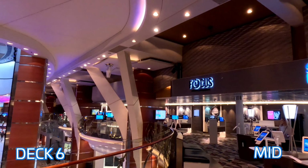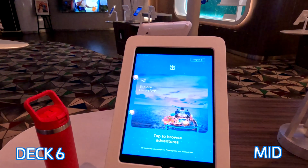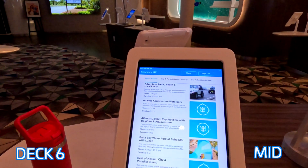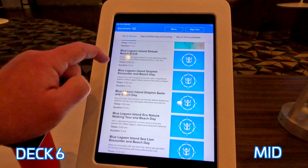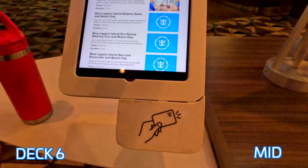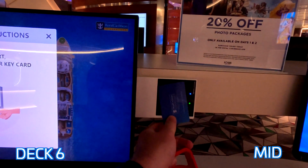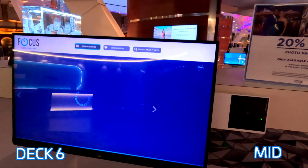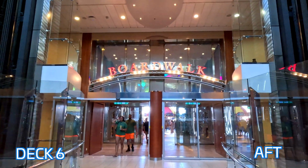Pretty much both of these have either the screens or the tablets that you see here, where you just tap your card, and then for the Shore Excursions, it's going to bring up all sorts of excursions that you can take throughout your cruise, whether it's in Coco Cay, Bahamas, Southern Caribbean. I know that's what Oasis is actually going to do. Or you can head over to the Focus Photo Gallery and do the same thing and look at all of your photos.